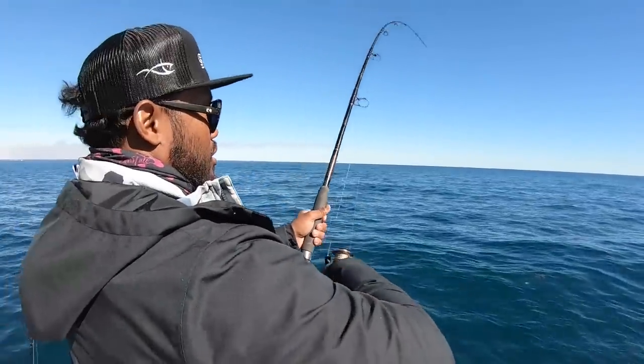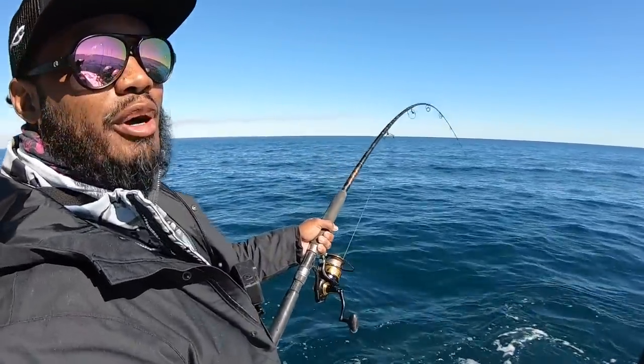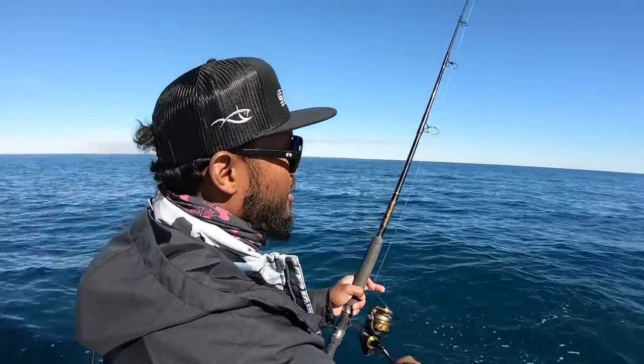Ooh. I don't know if that's a red snapper. Oh, that might be. Oh, yeah, that's a big fish. He just got eaten by a shark. Oh, dang. He got eaten by a shark. Dang. It's what it is, y'all. It happens. All part of the game.